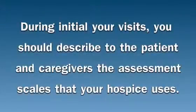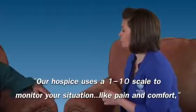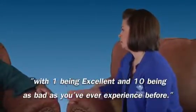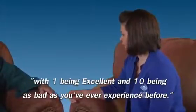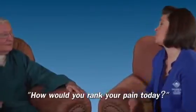During your initial visits, you should describe to the patient and caregivers the assessment scales that your hospice uses. Our hospice uses a 1 to 10 scale to monitor your situation, like pain and comfort, with 1 being excellent and 10 being as bad as you've ever experienced before. How would you rank your pain today?